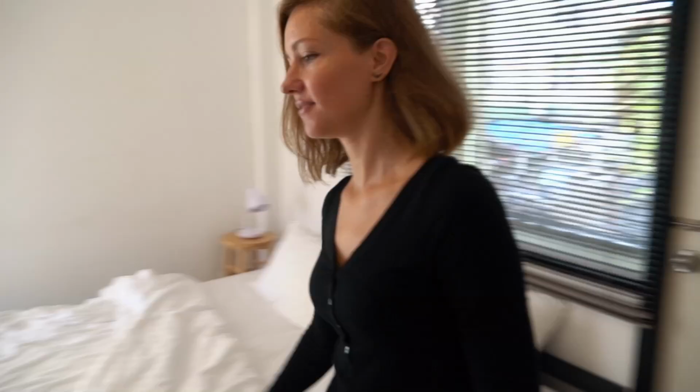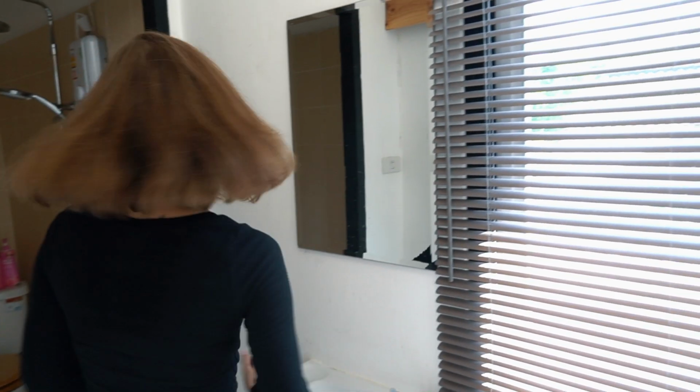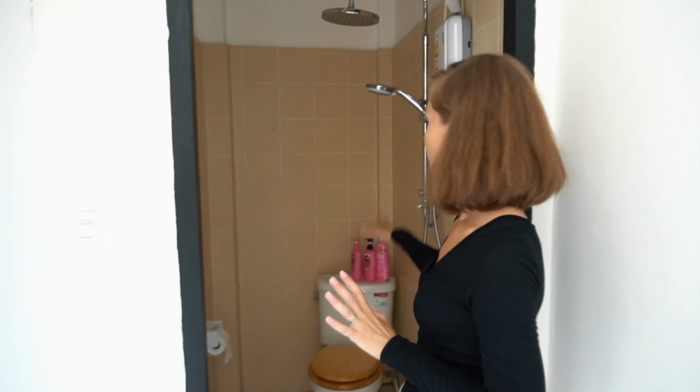Nice. Okay, let's see what else we have here. It's one more restroom. You can see that this space is pretty narrow, but we have everything we need. We have a sink, mirror, natural lighting, and deep down we have the toilet and shower. It's really cool to have two toilets in this house because at night you don't need to go downstairs.